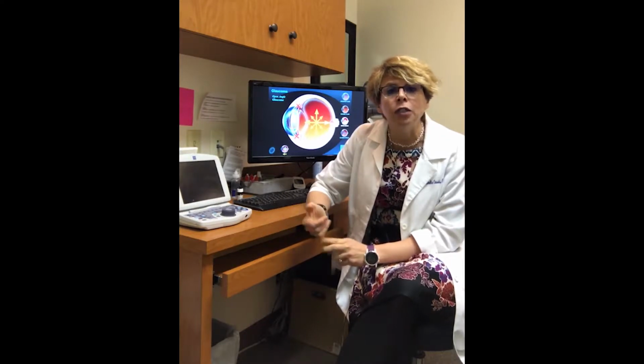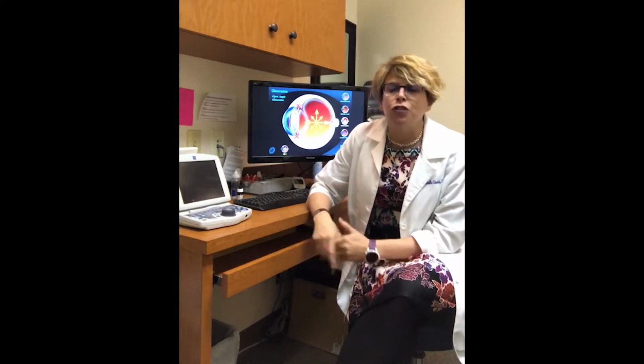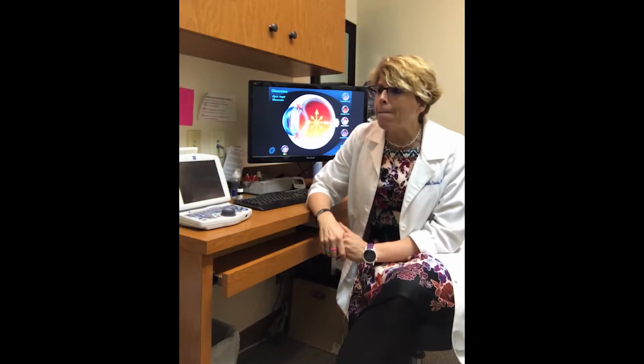Then we look at other risk factors like your age, your family history, and your race. We know anybody above 40 is at a greater risk of having glaucoma. We know people with a family history, meaning siblings, mother, or father, are at greater risk. And African Americans and Hispanics are also at an increased risk for glaucoma.